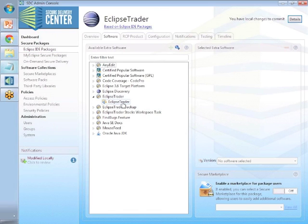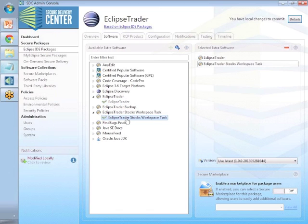So here you'll see we've got our Eclipse Trader feature that I imported. I'm also going to add a little workspace task that we've written that will pre-populate the workspace with some of the stocks that are interesting, some interesting stocks that is.